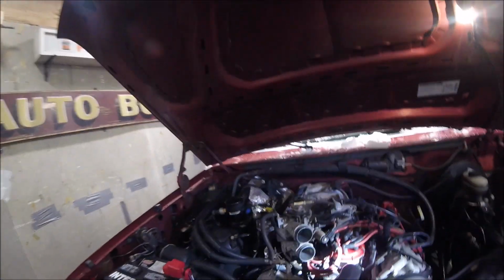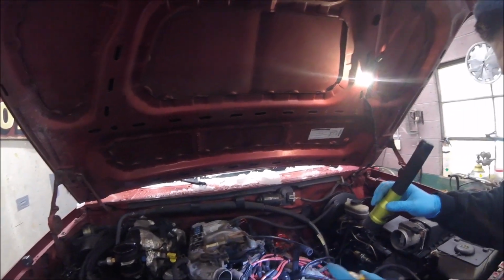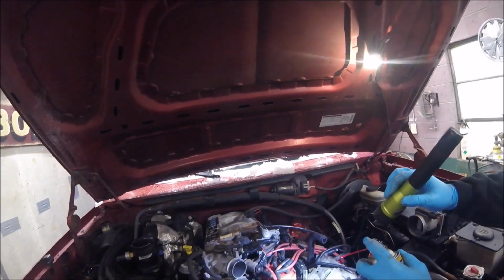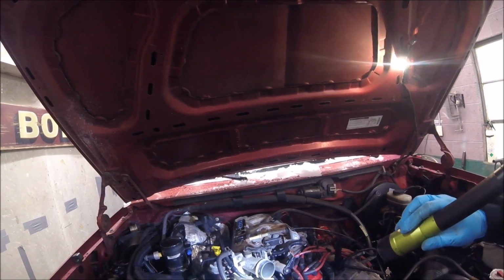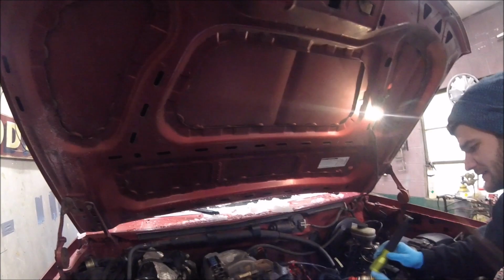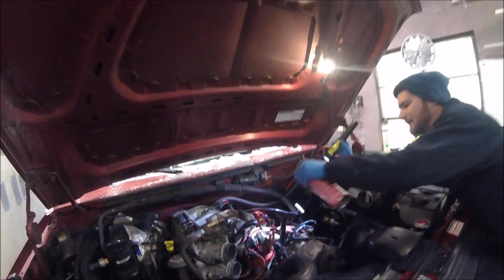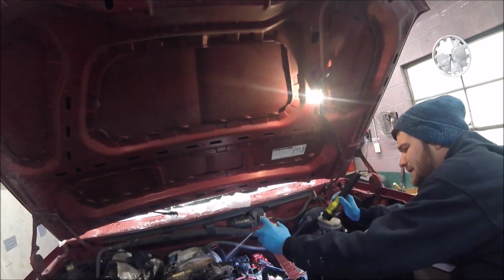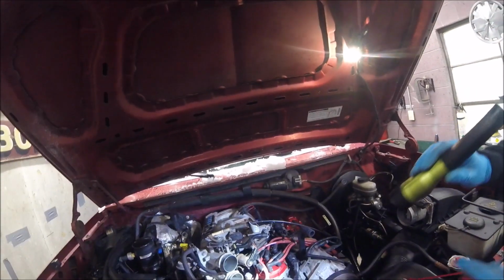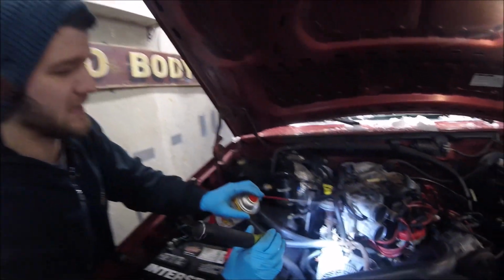Over at my buddy Pete's place, trying to figure out the high idle on my pickup. He's spraying the intake down with some brake clean to see if there's any vacuum leaks. My suspicion is that it's got a bad TPS, but we're trying to eliminate any other causes. Is that right, Pete? That's exactly right. I'm going to throw parts at it.